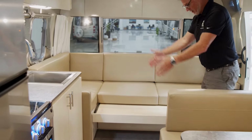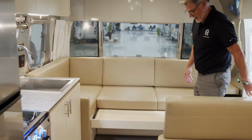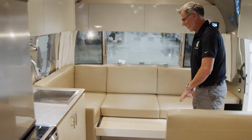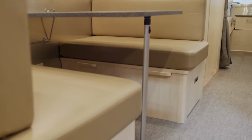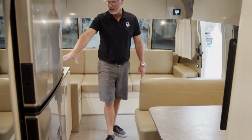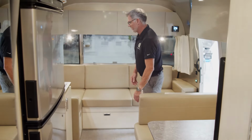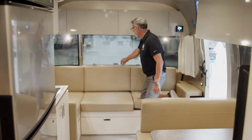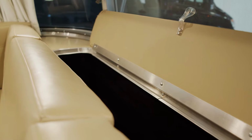Very easy. Also, it's planned so that if people are sleeping and someone else wants to go outside, they're not having to crawl over anybody to do that. And then this dinette also goes down and sleeps too, without inhibiting anybody from doing any cooking or preparing meals. One of the other cool little storage features in this is this little opening area right here. It's kind of hidden back behind.